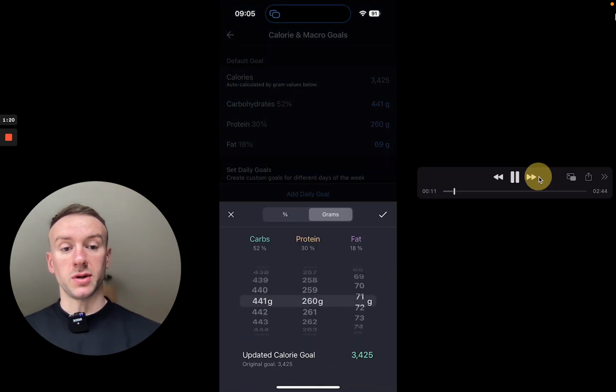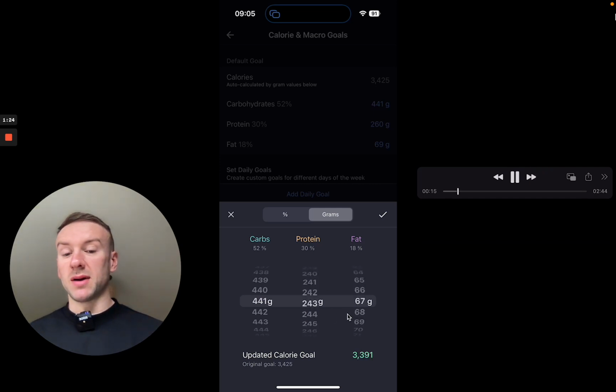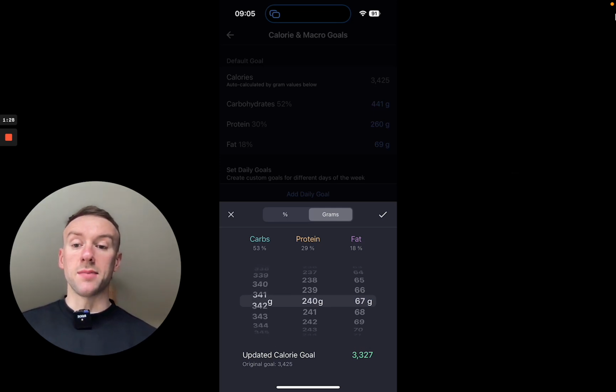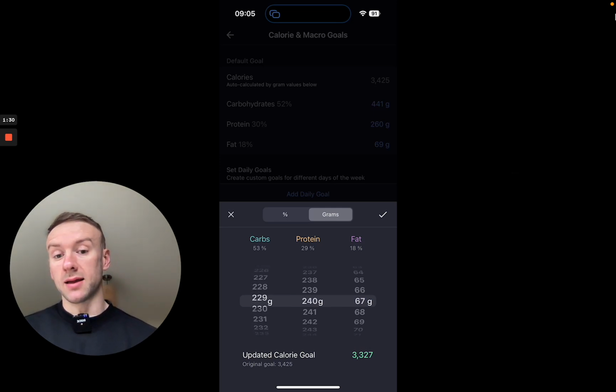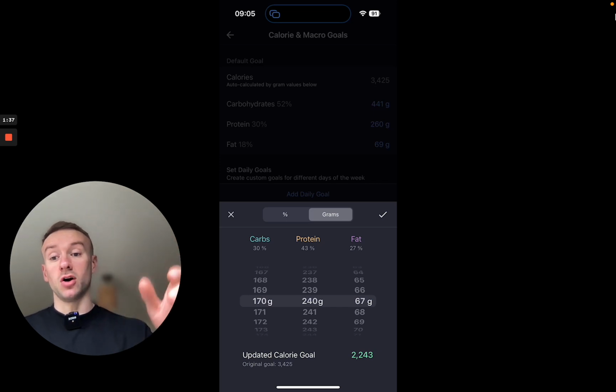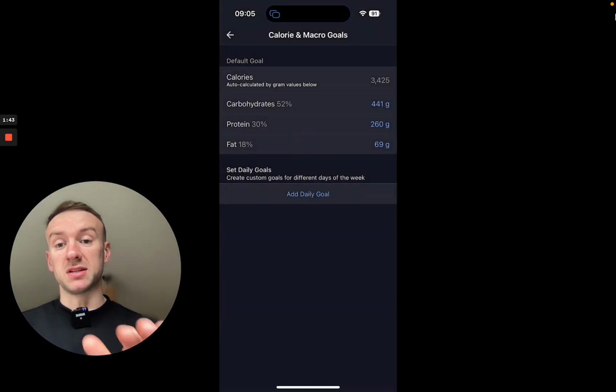Let's move this shit out of the way. So as you can see here, I'm changing them to something that might be a bit more realistic to someone who's in a fat loss phase on a high protein diet, basically. So once you set these numbers, you basically set them to whatever I've set your numbers at in your diet plan. So you'll get these numbers alongside your meal plan. So when you do go on MyFitnessPal, you can set them to them exact numbers.